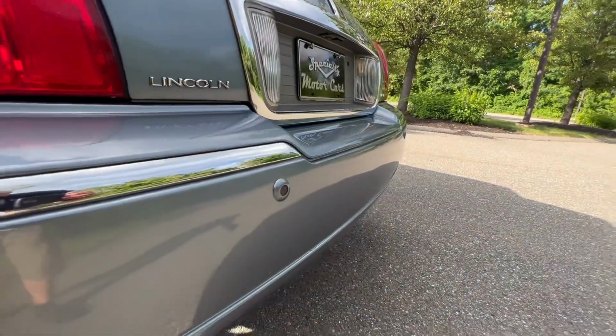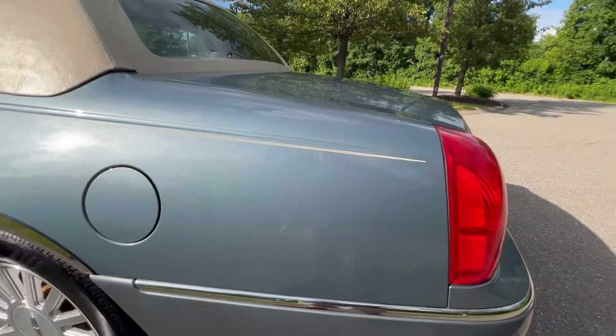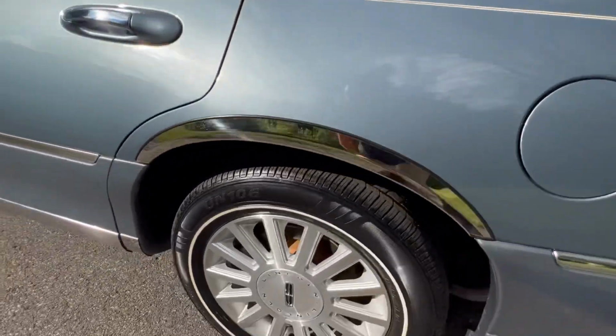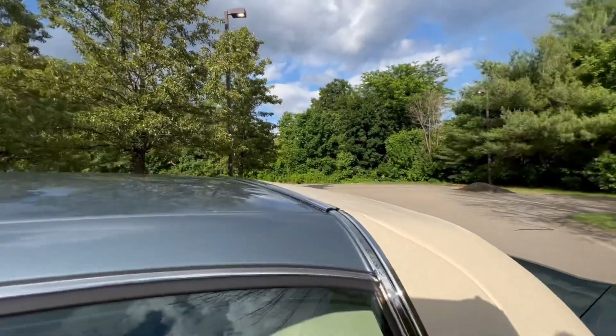Tail lights look good. Coming around the back corner here. Looks good. Again, this paint just gleams. I love the color. I love the pinstripe to match the top. Now it's really, whew, geez, it's too bright. Come up over this side.